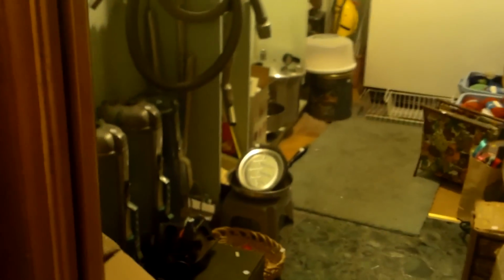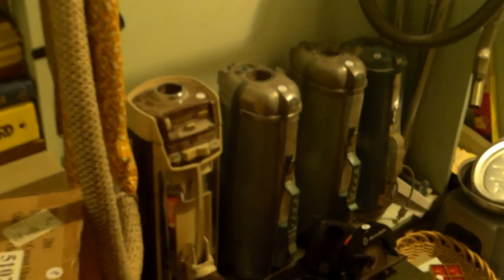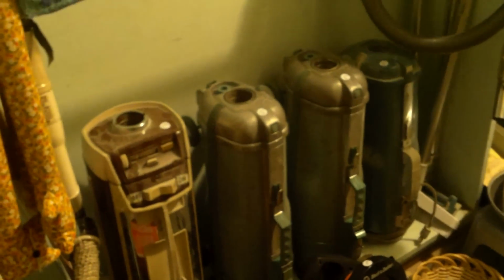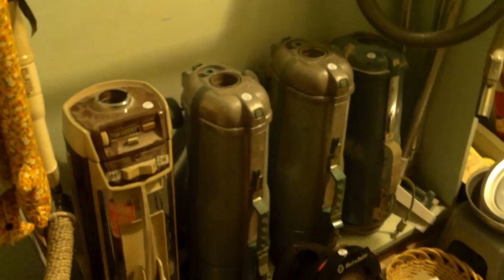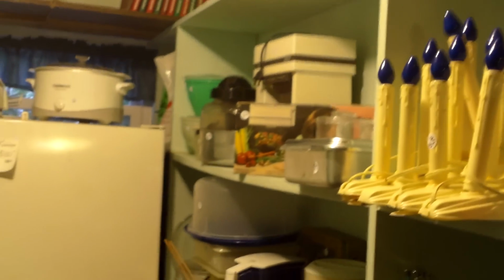If I go across the hall, where have you ever seen 4 Electrolux vacuums standing side by side in one place? Since 1950, when they were all in a store together, they've probably never been like that. There's a great pressure cooker over there. I've got a freezer. And then there's a bunch of cool Christmas, random kitchen, and then we found this late in the game.